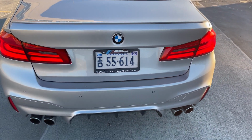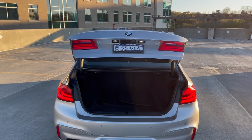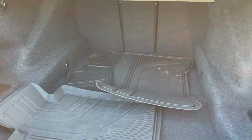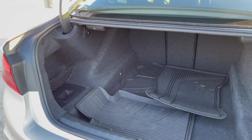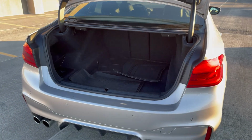We come to the trunk area, we'll go ahead and pop it with the key. Full power trunk, and taking a quick look in there, very usable space. It is kind of intruded, apologies, we'll go to this side. It is kind of intruded by this section on the left and the right, so it is a bit narrow once you're actually in the trunk, but a nice wide opening nonetheless.